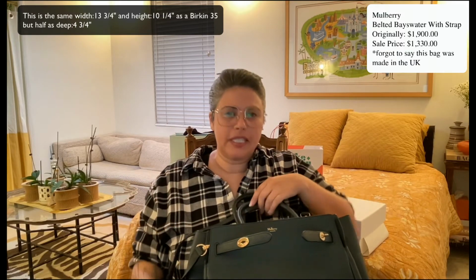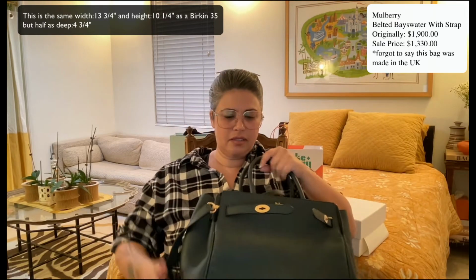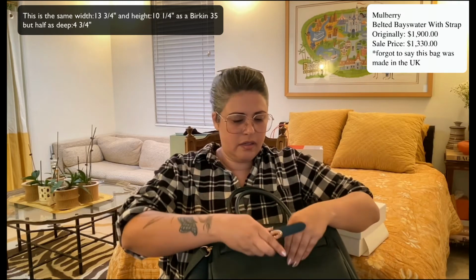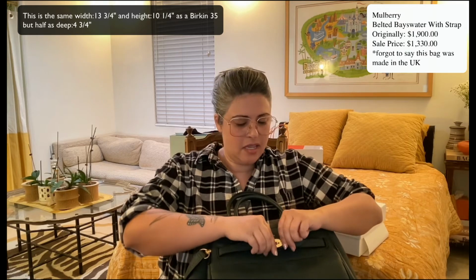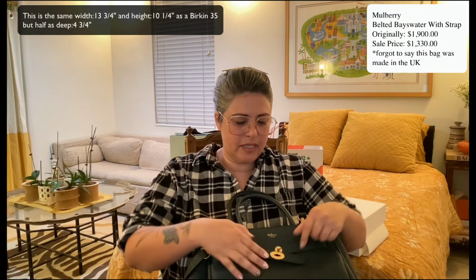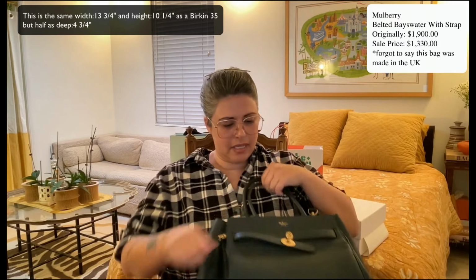So I do love the versatility of having a shoulder strap in case I need it, especially if I'm traveling. This is such a good travel bag. This is such a good airplane bag that if I want to pop it on my shoulder, if I'm wheeling my suitcase or something, I can do that. But so we just accordion her back up. And you can leave it open. If you want to wear it Birkin-y, you can just leave it open like that.